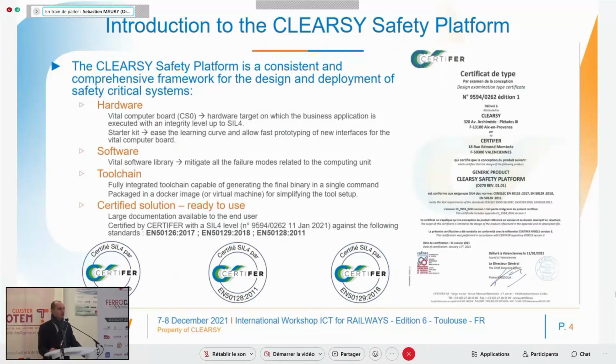And we also propose all the tool chain to integrate the environment and the necessary tool to load, compile, and run on the calculator the final application. And of course the safety case, because it's a SIL4 system already certified, ready to market, with all the guidelines to implement it in safety.